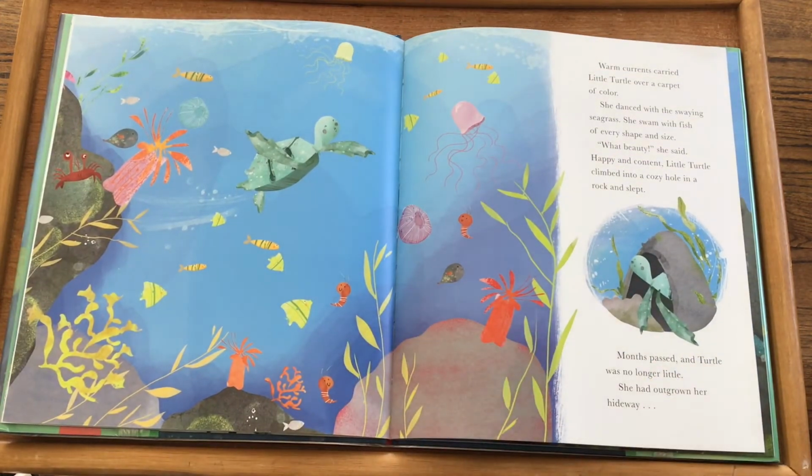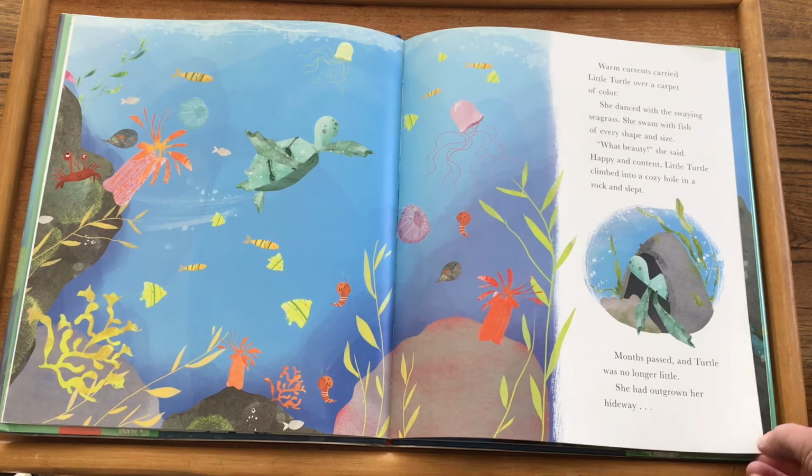Warm currents carried Little Turtle over a carpet of color. She danced with the swaying seagrass. She swam with fish of every shape and size. "What beauty!" she said. Happy and content, Little Turtle climbed into a cozy hole in a rock and slept.